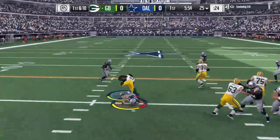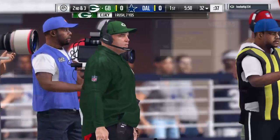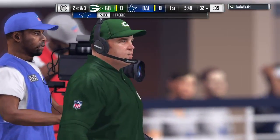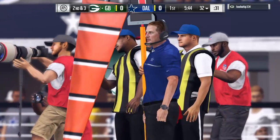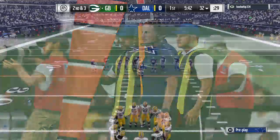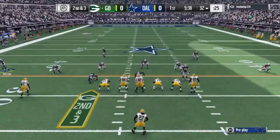First carry now. This is Lacy. And he'll push his way forward to about the 32. A solid run on first down. Gain of 7 leaves him with a 2nd and 3. First play of the drive. Let's give credit all around. Excellent blocking. But the guy carrying the ball, he was the finisher. A really nice run.